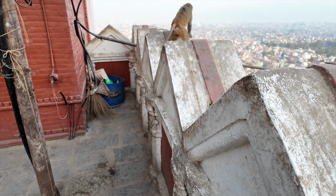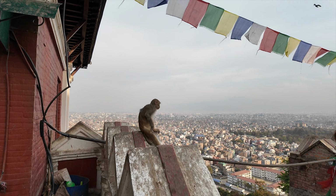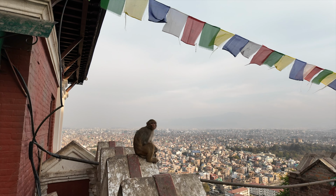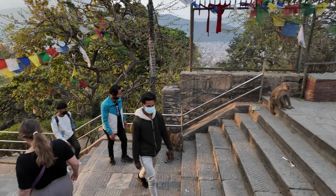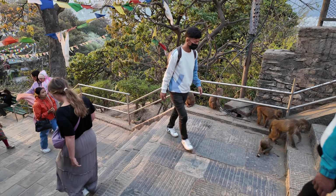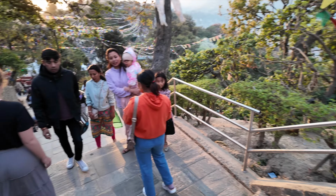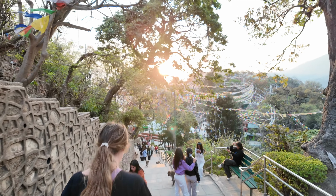It's like you don't even realize how close you are to them because there's so many of them. Everywhere. Look, there's a good view. Monkey scene, a view of the city. Yes, sir.